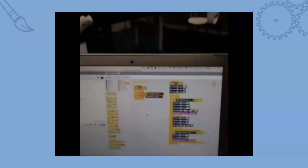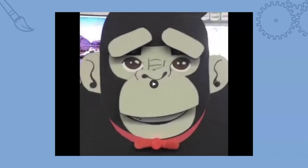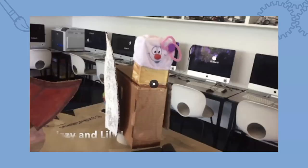Like I said, coding through Scratch, it was the perfect marriage for me, because I could do something physical and with art and coding, but it was simple coding. I didn't have to learn a new language for it. So based on my work, this is what students came up with.